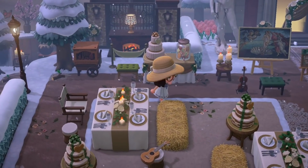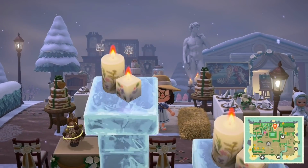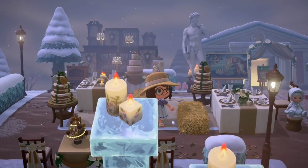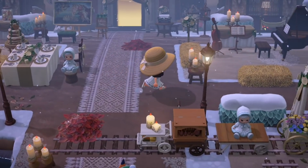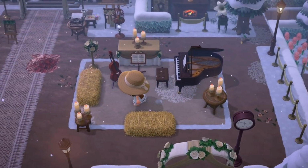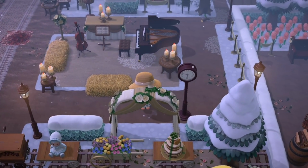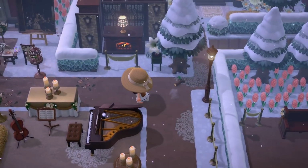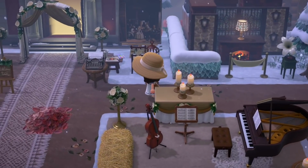So you've got the wedding dinner over here with the wedding tables. There's a simple panel building in the background there that looks really nice as well. So that's on the left side, and then over on the right she's got sort of the wedding quartet, the string quartet with the piano, lots and lots of wedding items around, and it looks really great. Again, another simple panel building over here.